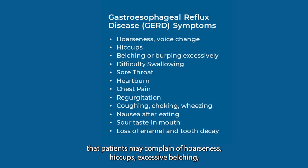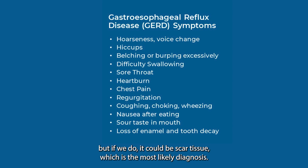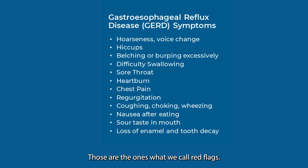Hoarseness, hiccups, excessive belching, especially after a meal, sometimes difficulty swallowing. That's a very terrible sign. We don't want to hear it. But if we do, it could be scar tissue, which is the most likely diagnosis. Those are the ones we call red flags. I go in, I scope, I fix.